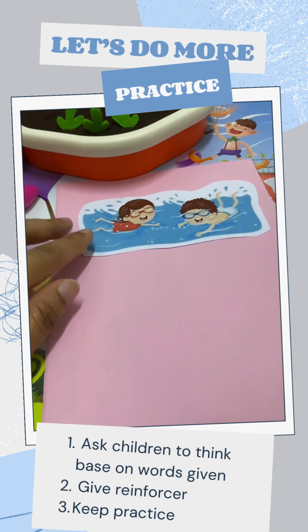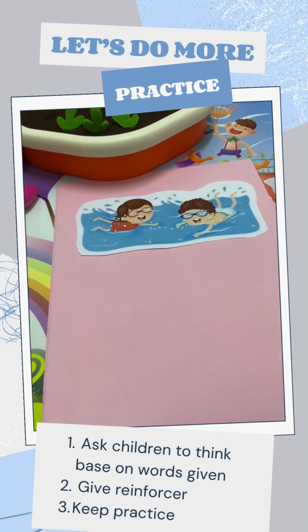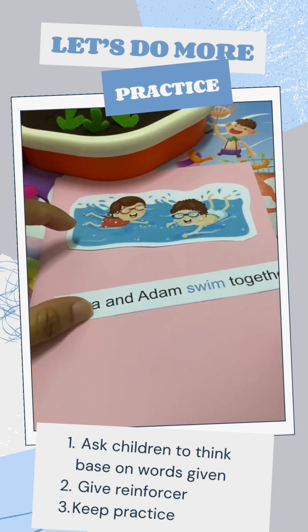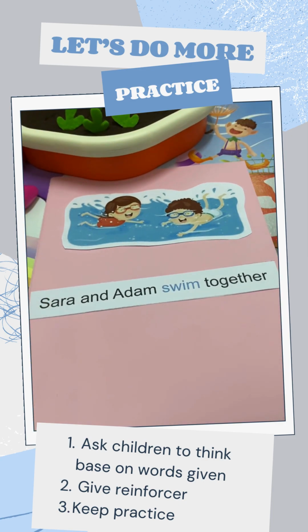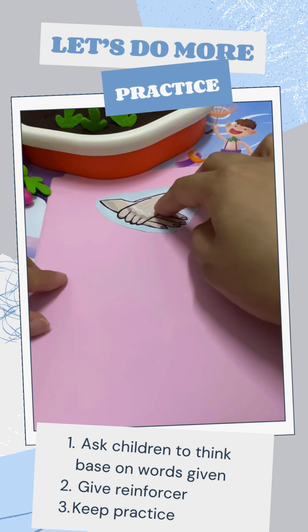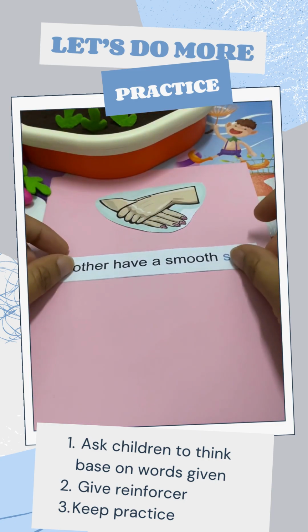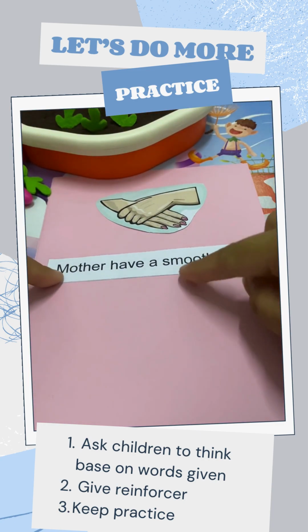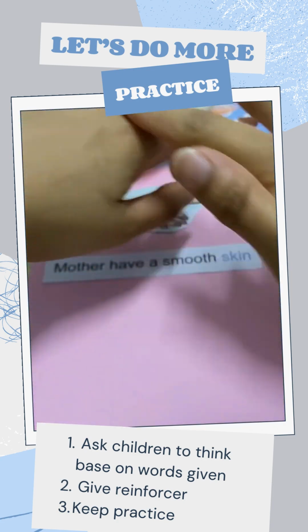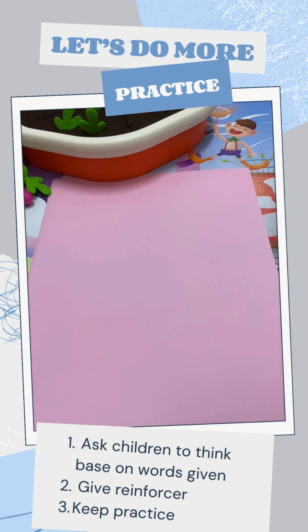Here. Wow, there are two kids there. They swim. So Sarah and Adam swim together. Good job. You get to take one. What is this? A hand. The hand has skin. So mother has smooth skin. Smooth skin. Good job. Okay, you get to take one.